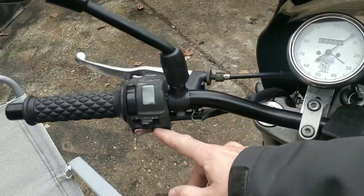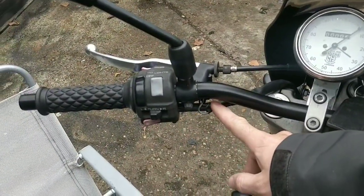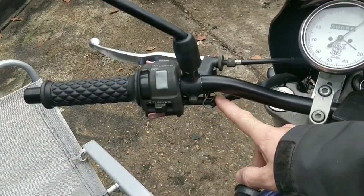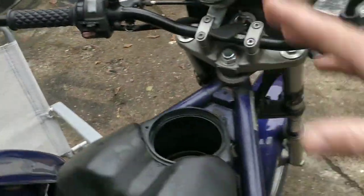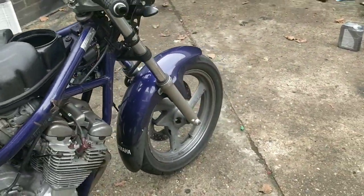Maybe one of the wires that goes to the horn, maybe? Am I right in thinking that? And then you bridge them, and that makes the horn sound. I don't know. I'm going to look into that. I've got my multimeter. That will help me out.